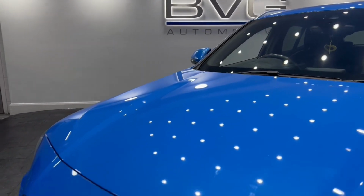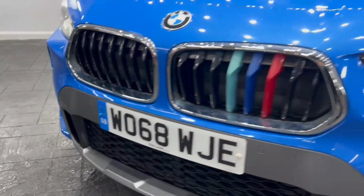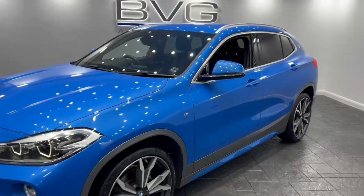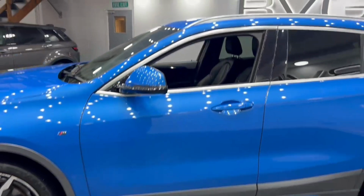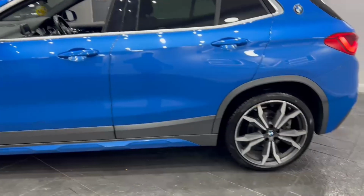At the front, the BMW X2 features the iconic kidney grille, complemented by sleek LED headlights. The M Sport styling adds a dynamic touch to its appearance. From the side, you'll notice the 20-inch alloy wheels and roof rails, enhancing both its style and practicality. The sharp body lines give it a sleek and aerodynamic look.